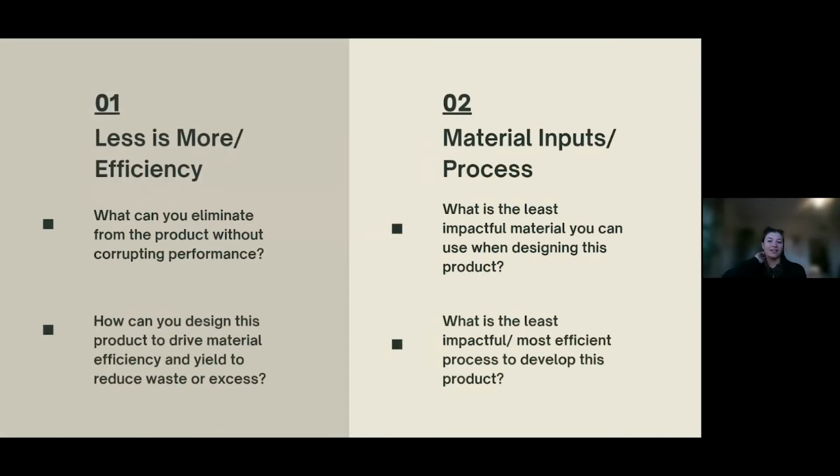So first up, we have less is more and efficiency. These ideas really get at intentionality. How much can you eliminate from the product in terms of materials and features without corrupting the product or performance? Can you consolidate materials? Can you create a more efficient yield? Can you eliminate reinforcements or closures? This is a really great approach for designing something on a really tight budget, because creating these efficiencies, consolidating materials, all these things can help drive down costs of production, and it often reduces waste while doing so.